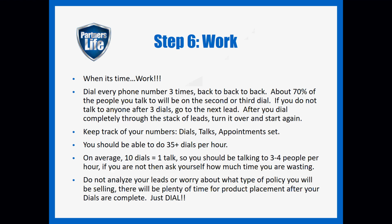Step 6, work. When it's time to work, just work. Dial every phone number 3 times, back to back to back. About 70% of the people you talk to will be picking up on the second or the third dial. If you do not talk to anyone after 3 dials, go to the next lead. After you dial completely through the stack of leads, turn it over and start again.